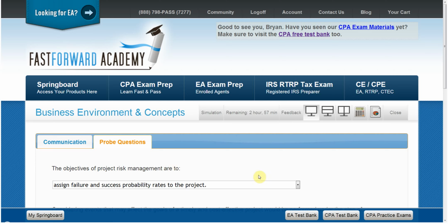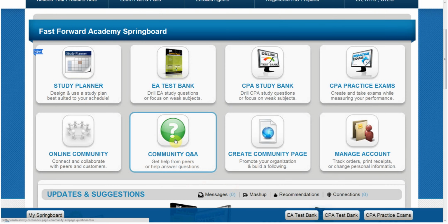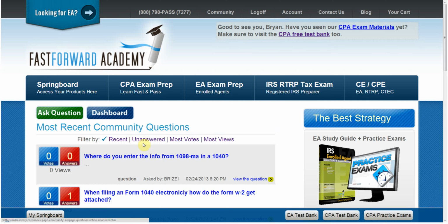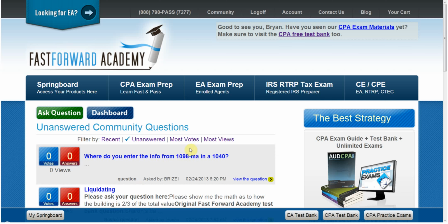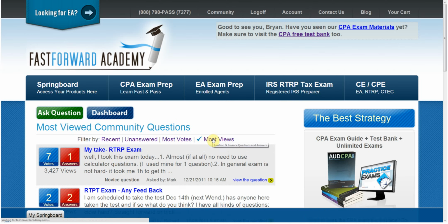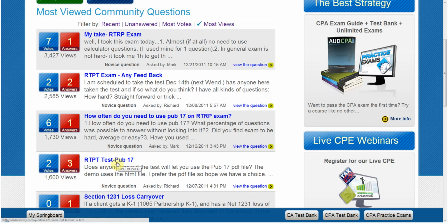All right, as I said before, there is a strong community with Fast Forward Academy. Once you have joined their online community, you just create a login, create a username and all that. You can go to the community Q&A, which is their forum. It shows you all the recent ones, any unanswered ones. If you want to help other people out, you can come here. The ones with the most votes, so what users find most useful, and some with the most views. As you can see, lots of activity, lots of people involved trying to help each other out. So you're not alone in this. There's always somebody who can help, always somebody who's been there and can answer your questions.